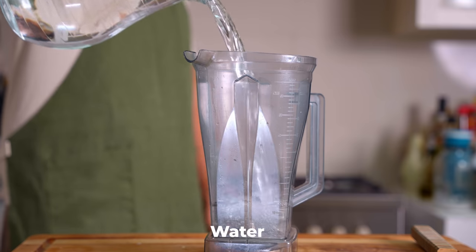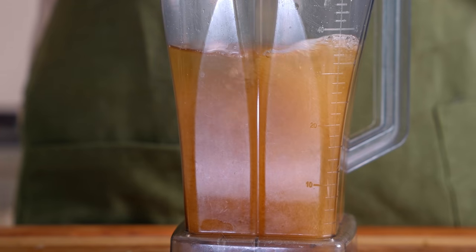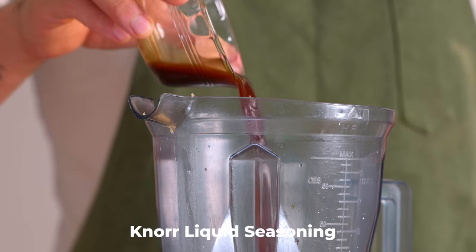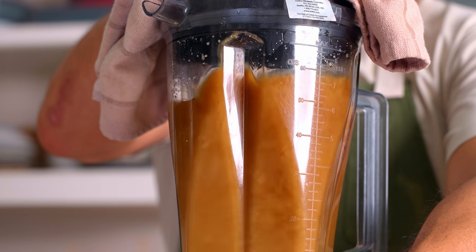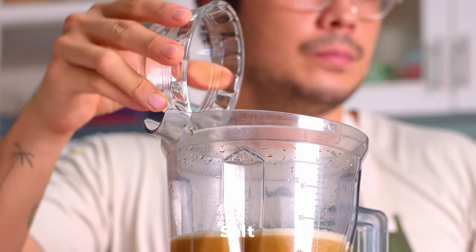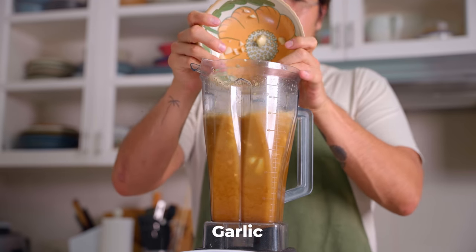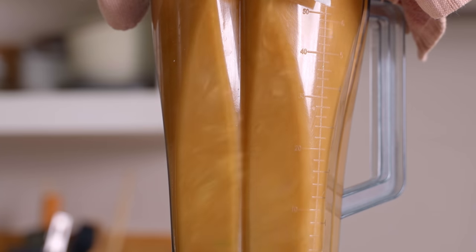So the night before, we need to marinate. In a blender, blitz together some water, brown sugar, Knorr liquid seasoning, and soy sauce. At this point, make sure to taste it. It shouldn't be too salty, but just try to find something that's really well balanced and just right. So you can add more salt if needed and then throw in some garlic, ginger, and lemongrass.